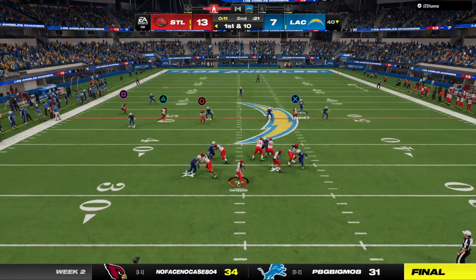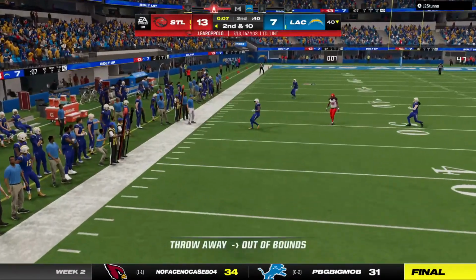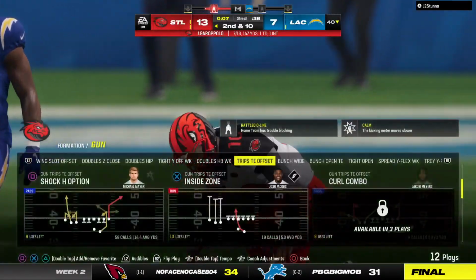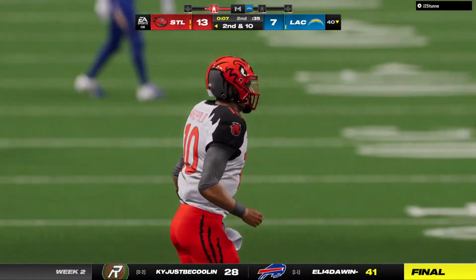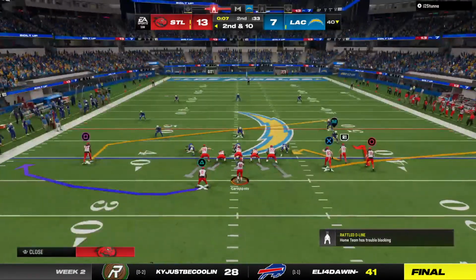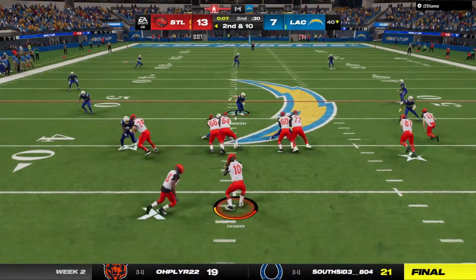Garoppolo now, 1st down throw. Being chased out left. And he's left with no option here but to throw it away. And once he escaped the pocket there, he tried to keep those eyes downfield, but nothing was materializing. So he makes a smart move and gets that to the sideline.